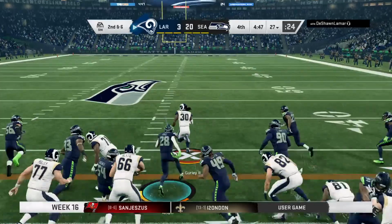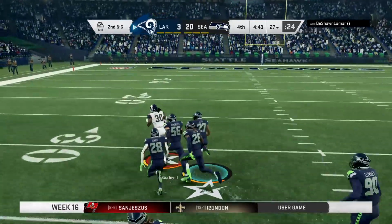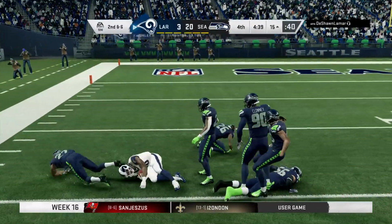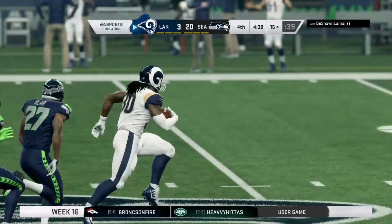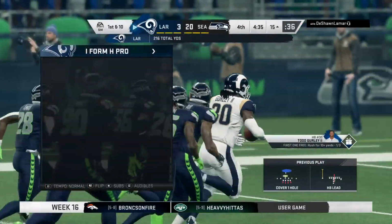Again they run with Gurley. Space to maneuver at the 40. The 40, 30, 20. And finally taken down at the 15. And he's going to take this all the way down to the Seahawks 15.